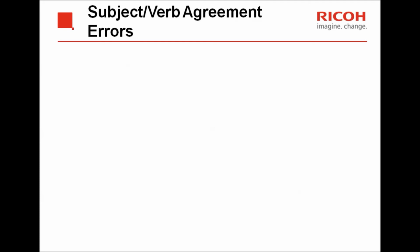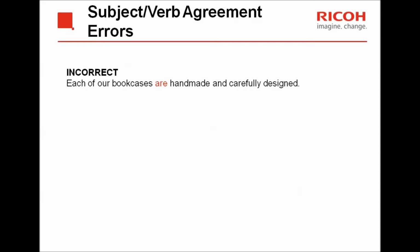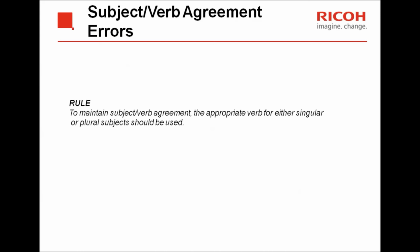Subject-verb agreement errors. It's important to ensure that your subject matches up with the correct corresponding verb. The most common mistakes are when using are and is. Each of our bookcases are handmade and carefully designed. Now, even though the sentence contains the plural form of the noun bookcases, it's actually referring to the singular subject each, which is why are is incorrect in this sentence. The rule is to maintain subject verb agreement, the appropriate verb for either singular or plural subjects should be used. That would make your sentences correct.